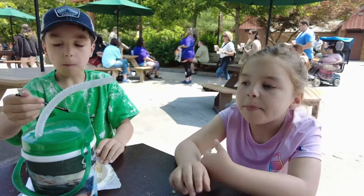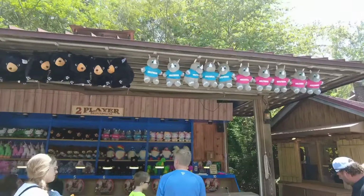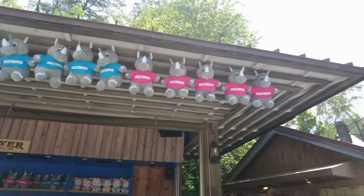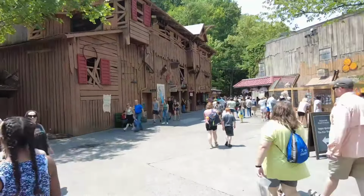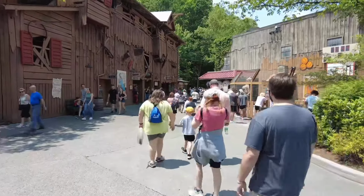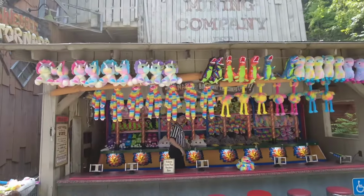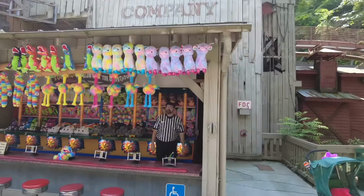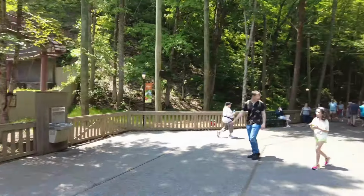We are up near the games at the Tennessee Tornado. And I see a rhino with a Dollywood shirt on. I believe those are new. New games up near the Tennessee Tornado. Actually, not new games, new prizes. New prizes at the games. There are some more prizes. Dinosaurs, chickens, llamas, turkeys, ostriches, all kinds of crazy stuff.